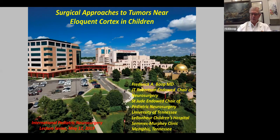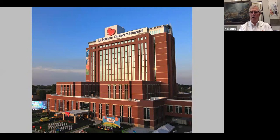In the background on the title slide, you see St. Jude Children's Research Hospital in Memphis, which is our major cancer center for children. And off in the corner of the slide is Le Bonheur Children's Hospital, which is our quaternary referral center. It's at Le Bonheur Children's Hospital that we do our surgery and have our intraoperative MRI. The children then get followed and receive adjuvant therapy at St. Jude.